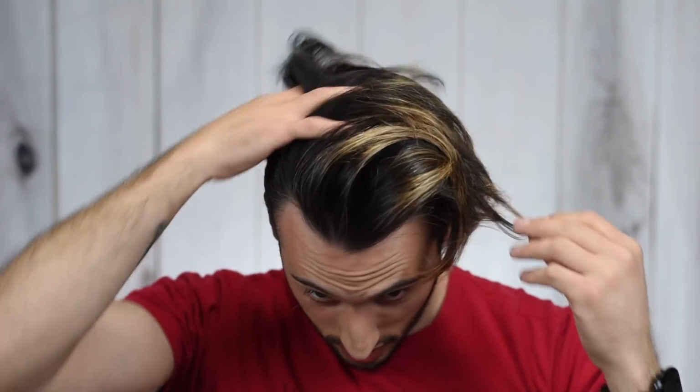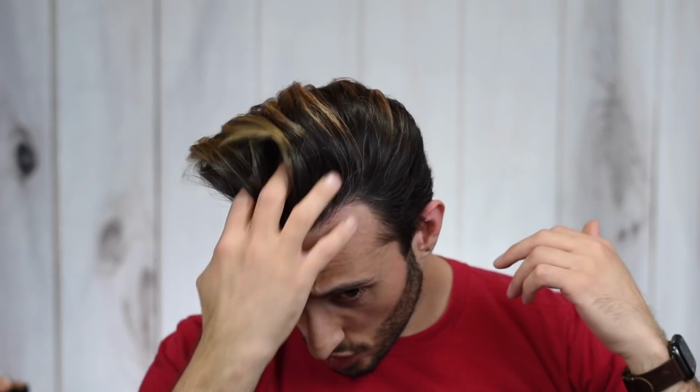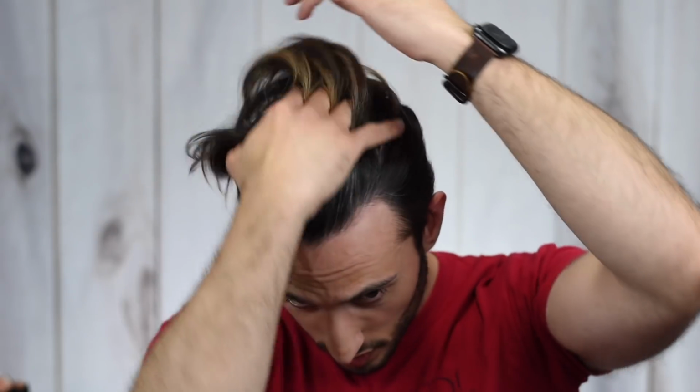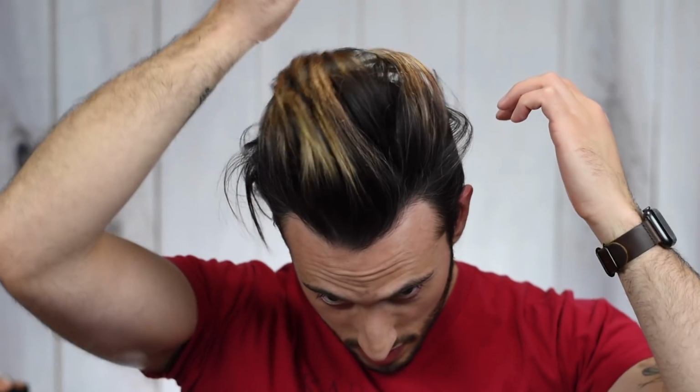Just look at it. It doesn't even matter. I can just mess it up, but it just looks amazing. It has this nice natural shine to it. And as I mentioned when I was putting the product in, it feels super smooth, super conditioned, but it feels so light. It doesn't feel greasy at all. It just feels full and bouncy and it feels like there's literal silk on my head right now. I mean, look at that shine.